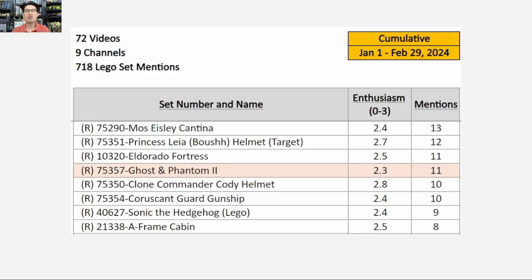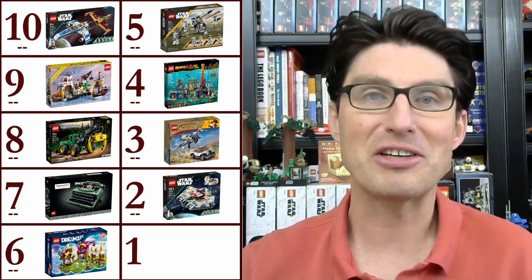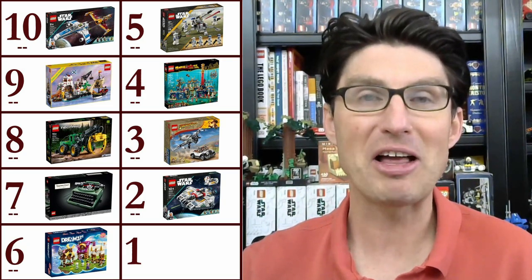There's a lot of great metrics that put this set high on my list. The first of which is that it is 4th on our cumulative mentions and e-score table. 11 mentions, only a 2.3 enthusiasm score. I think it's a little low just because of the price point. And remember, from this table, historically, the higher the mentions, the higher the ROI. And of course, no mentions against investing and reselling, and it will have less than a 1.5-year shelf life.